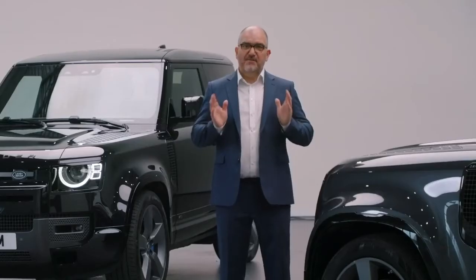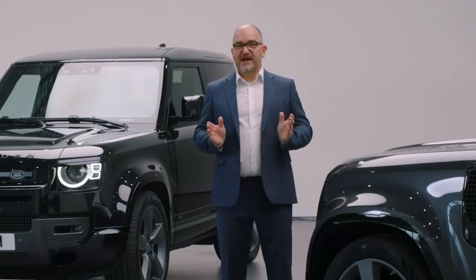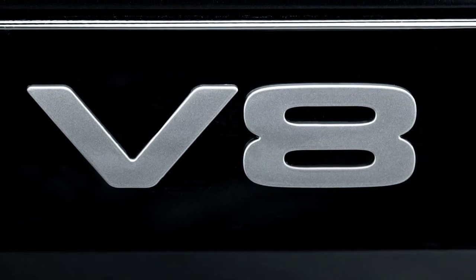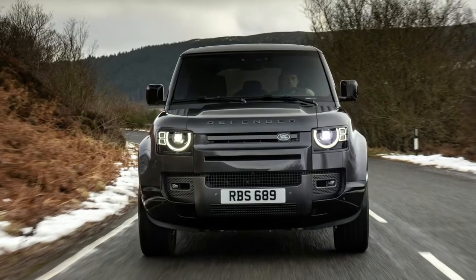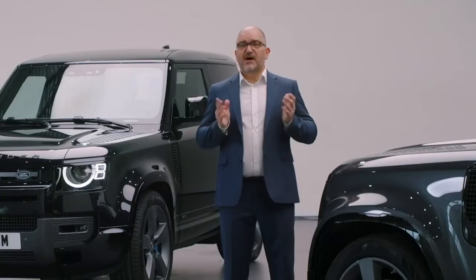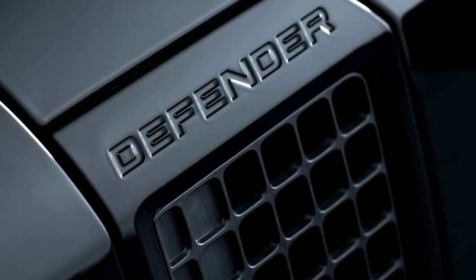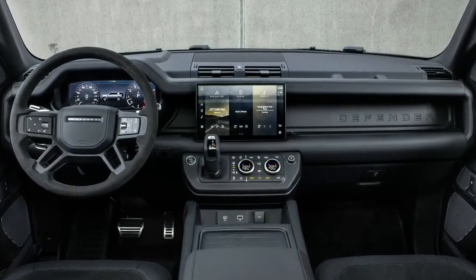But the pace of evolution for Defender is not slowing down. In fact, it's about to get faster than ever. For 22 model year, we bring our legendary V8 engine to new Defender, adding performance to its peerless capability. And that's not all. There are other enhancements for Defender, offering more personalisation and technology. So let's look at them all in more detail.